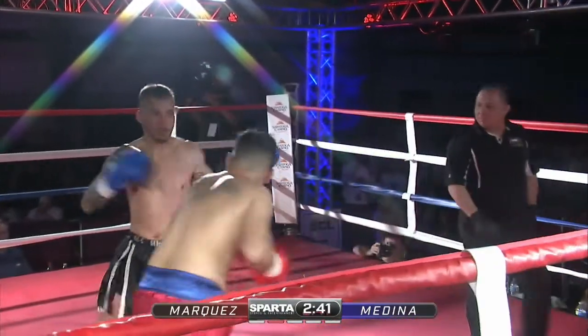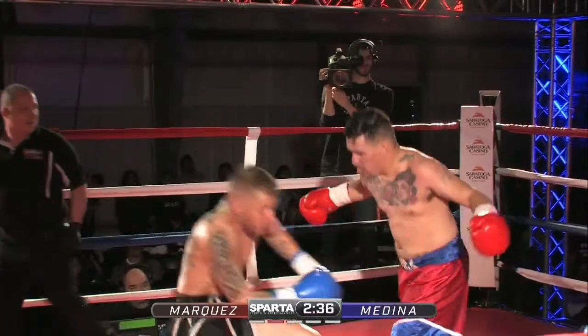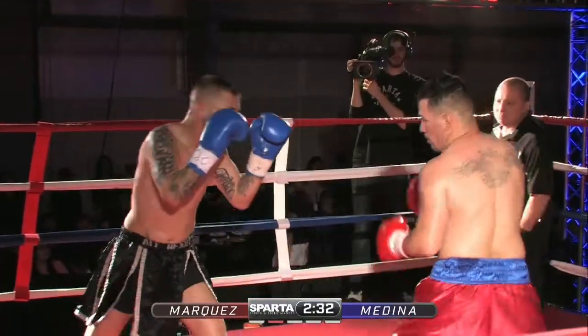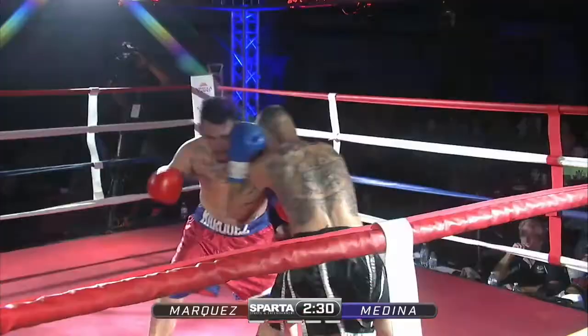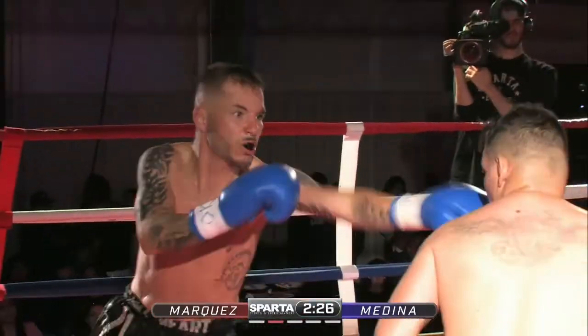Marquez again mixing his punches nicely. Looking to set it up, body, head, body. Oh, and caught Medina on the forehead as he stepped in on that one. Oh, and a big left hand for Medina, or excuse me, Marquez.